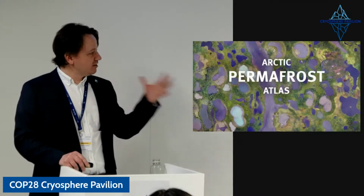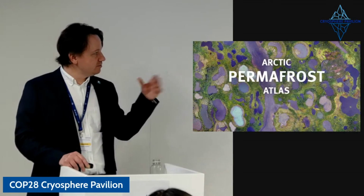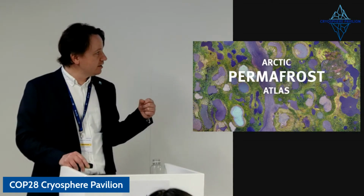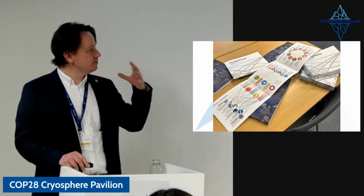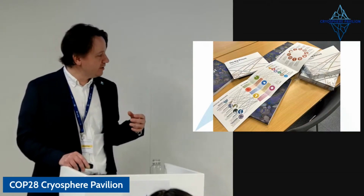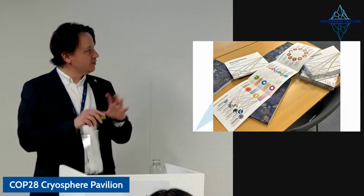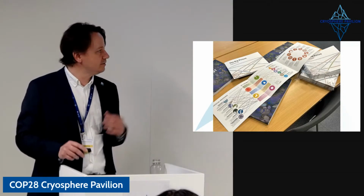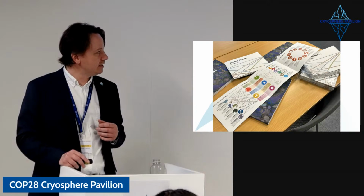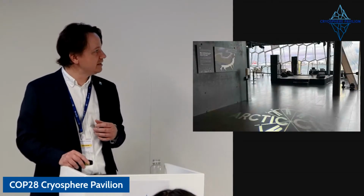And then this is the front cover of the final product, the Arctic Permafrost Atlas, which was actually launched at the Arctic Circle meeting. Here you see some example of the final printed atlas, with also some sort of big picture fold-outs that were included with the printed atlas and handed out to participants of the Arctic Circle meeting.